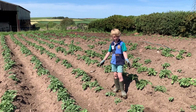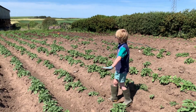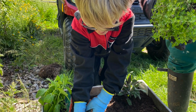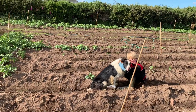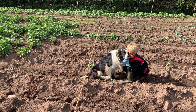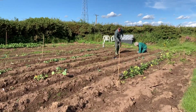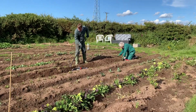This is our veg patch, and Nana is growing hundreds of potatoes, you can see. I'll be guessing there's 200 potatoes. We have to put some of the plants in containers before we can get them in the ground. While I'm busy looking after Flapjack, Nana and Grandad are busy weeding. Look how much fun they're having. They love their veg patch.